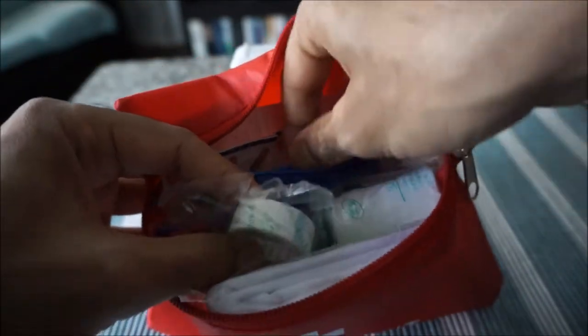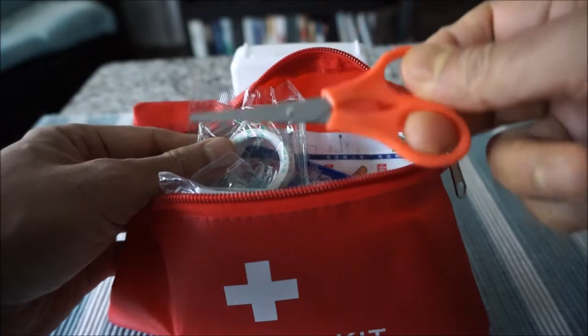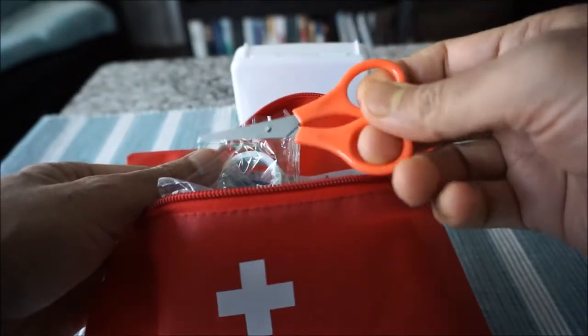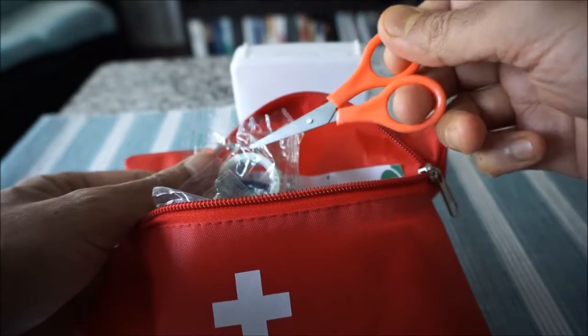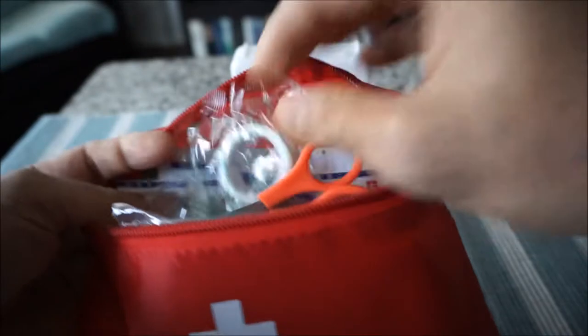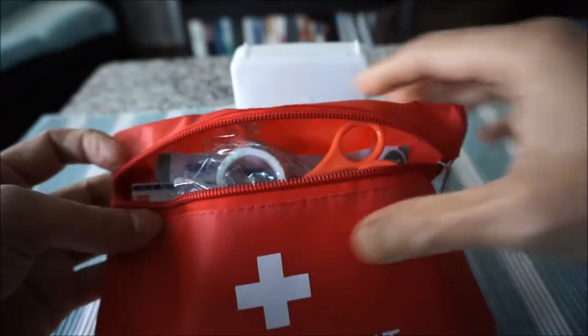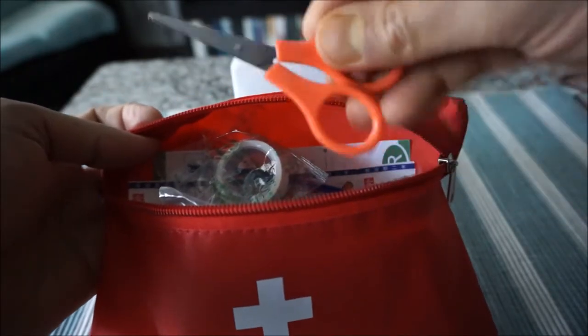Keep in mind that this type of first aid kit, you will not be able to take in your carry-on luggage because of the sharp objects like this. So this is ideal for your checked luggage, and this is something you can just keep with you when you are in another country but not on the plane because of the sharp objects.